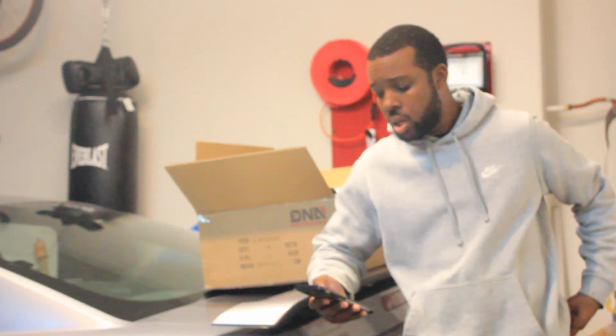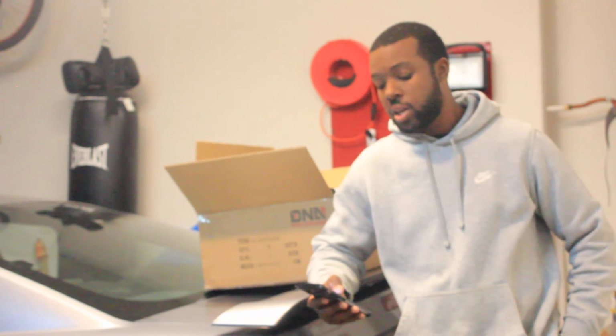This hood was actually pretty cheap. The shipping was 171 bucks, but the hood itself was only $379. So pretty excited to see what that looks like. I already know where I'm going to get it painted at. I went and confirmed that they're only going to charge me about 500 bucks plus tax to get everything painted. I'll put everything on myself.